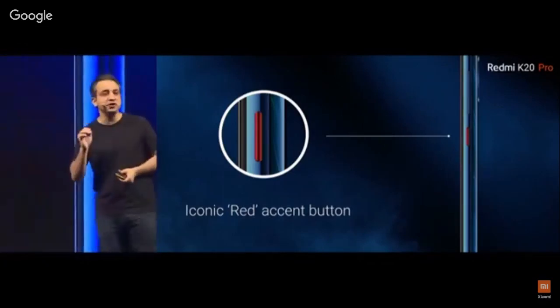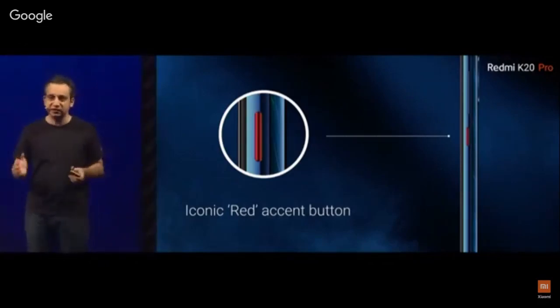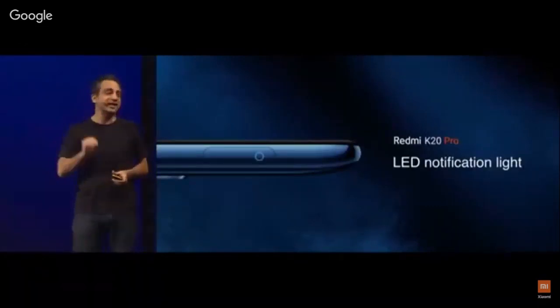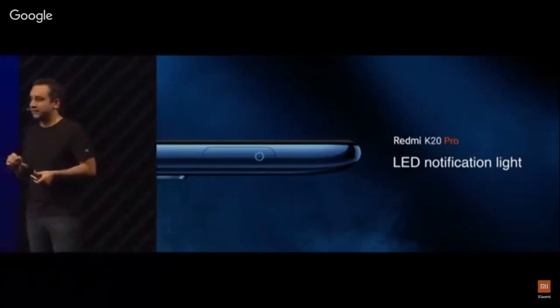Along with that, we made some more changes. For example, LED notification light. Yes, we are a flagship and we still have a LED notification light. And it comes in like no other. We've got a very unique LED notification light up top.